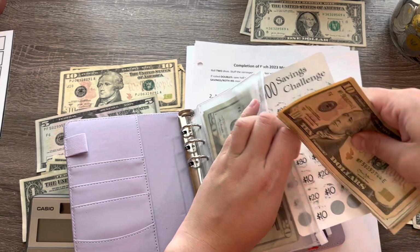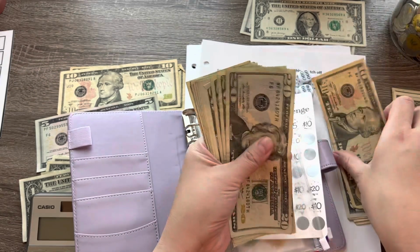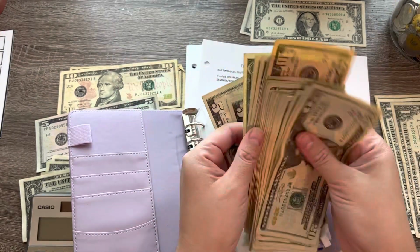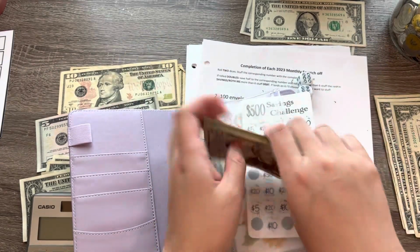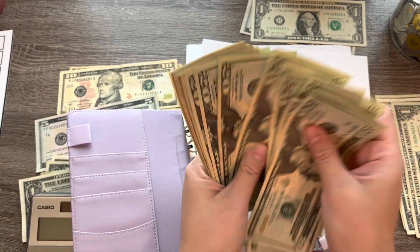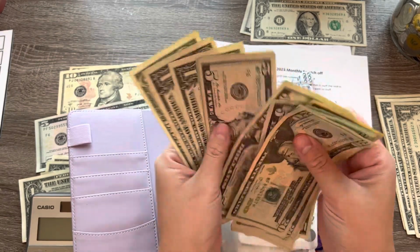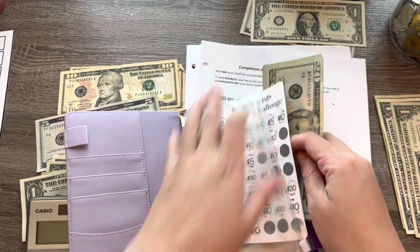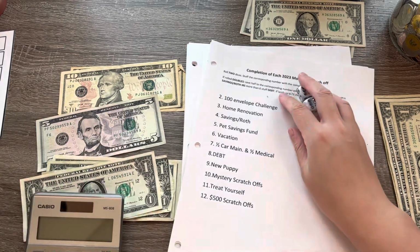So let's do this. And take this money out, and let's see. Don't know if I want to count this. I mean, I guess we can. Let's see. Okay, so we have 20, 40, 60, 81, 20, 40, 60, 82, 20, 40, 60, 80, 300, 10, 20, 25, 26, 27, 28, 29, 30. So $330. So that's pretty good. Getting on up to $500. Let's not do that again though.